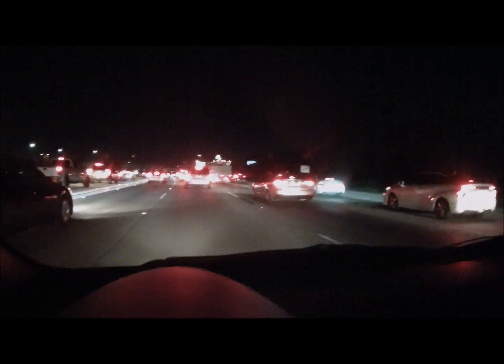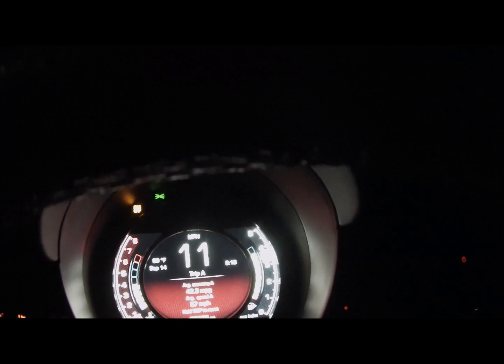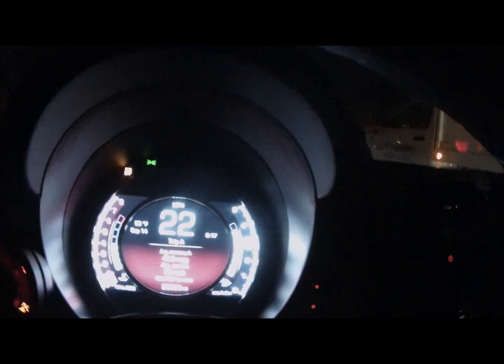I might get a stop here. No. 13 miles per hour in neutral. So yeah, I figure I would share that since I'm doing so well. But I don't know. It's not good. It's not good with this traffic. It's killing my game here.